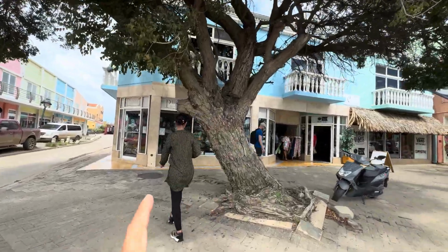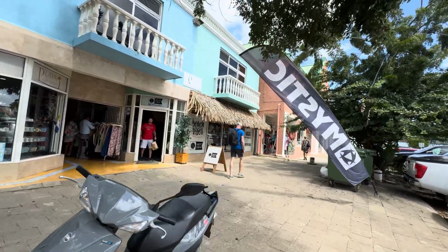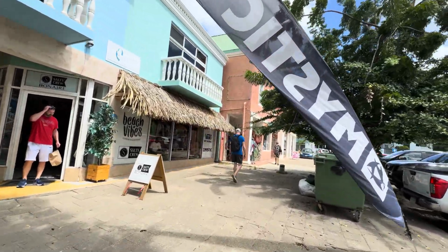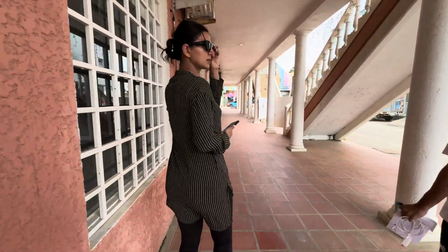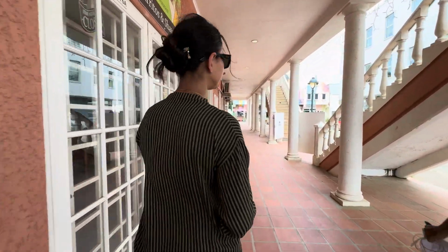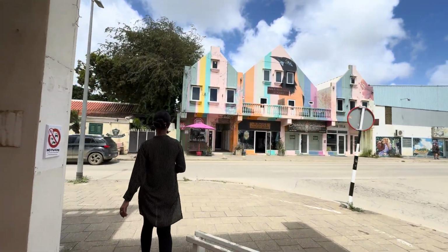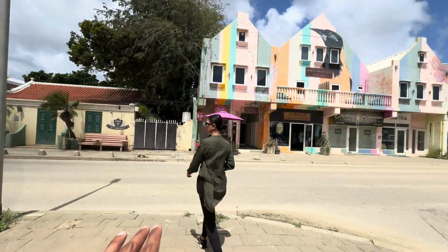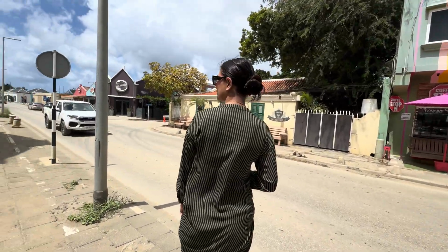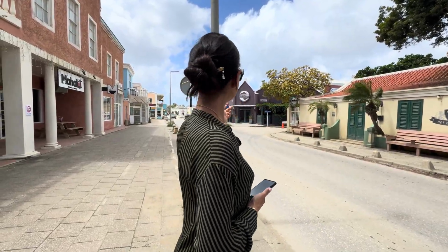More shopping, the Playa Gift Shop, Salty Crew, Bonaire, Beach Wives. Yeah, there's definitely a few more stores here. Turn right. Right in front of us is Art Hotel Bonaire, Jungle Concept Store. So even on these side streets, there are quite a few local markets, souvenir shops, restaurants, coffee stops, tea stops.